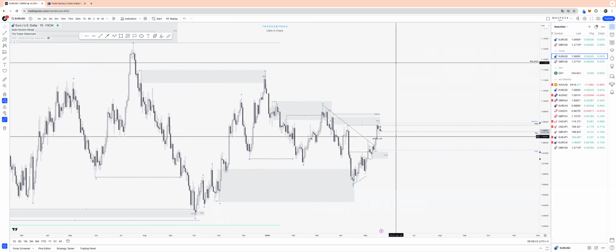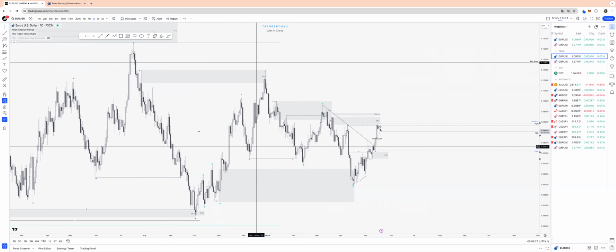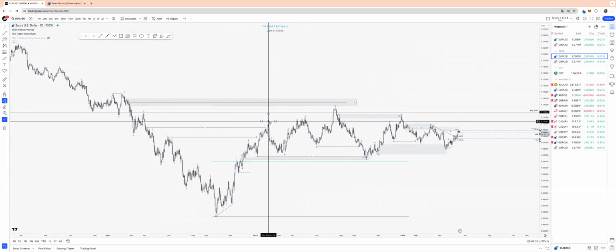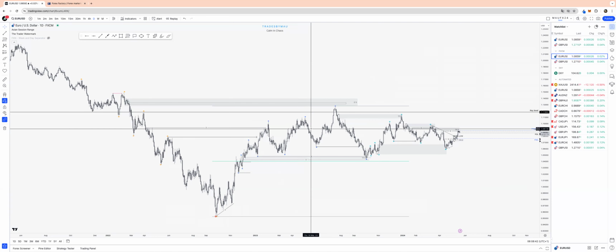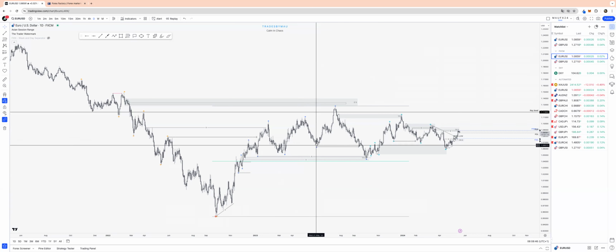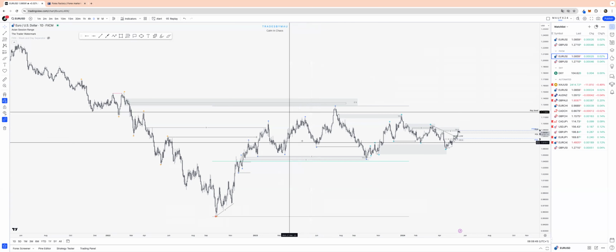Let's see. Sometimes price needs a little extra time before it can move. You can see over here. Got up here. Actually started to close candles above there, but just about, and then pushed down, finally there, to there, liquidity here. Can see over here.